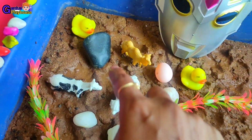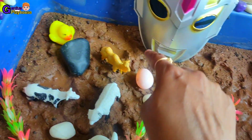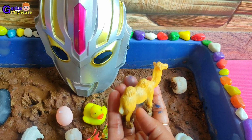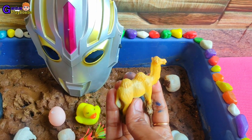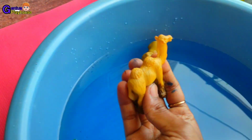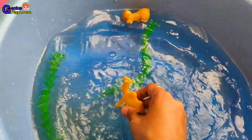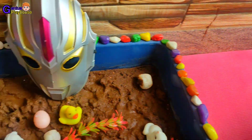Let's see which is going to be the next animal. Any guesses? Oh, this is the next animal. It's a camel. Camel is generally found in desert. So our camel goes in water so that it becomes clean. Camel.